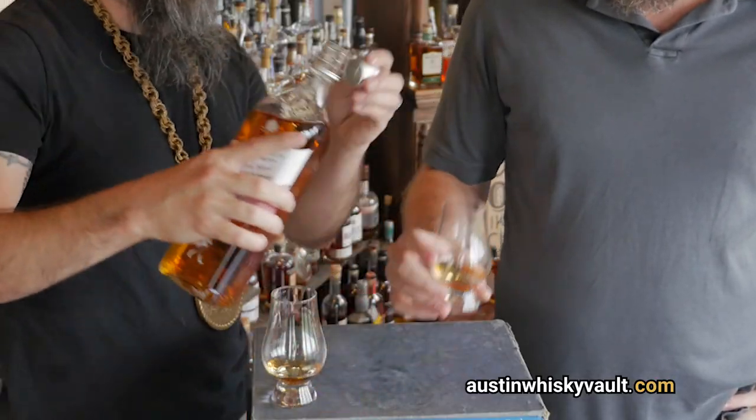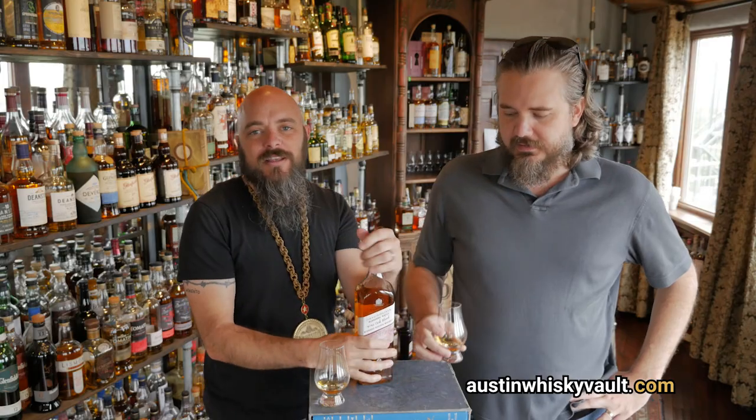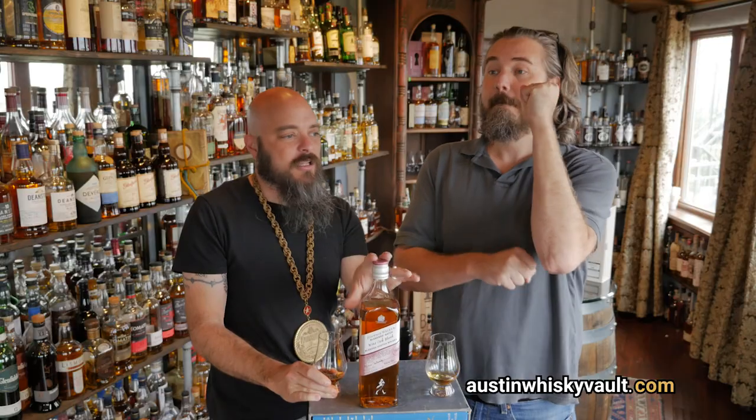All right, this has been enough time. This is a pretty easy drinkable whiskey. It's a background whiskey. I think it's better than the generic Johnnie Walker Red, but it's not as good as the Black or the Double Black.